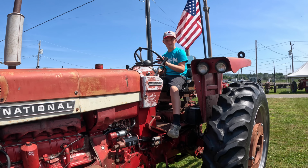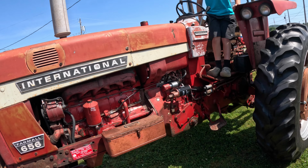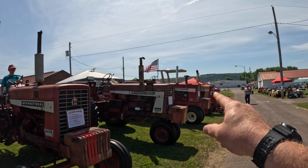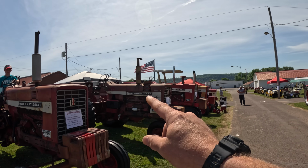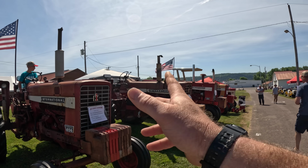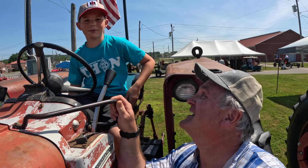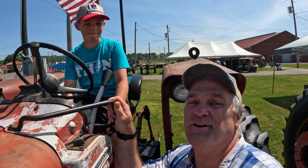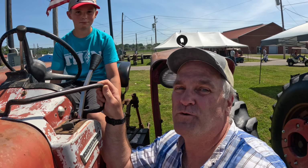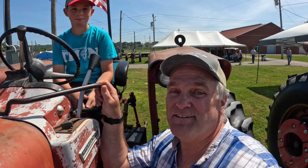Let me introduce you to this guy and his tractors. Not his dad's tractors, but his tractors. This row here, 656, 826, 1026, 826, are all gold demonstrators, although 3 of them are in disguise. They were painted red, as a lot of them were after the demonstration work was done. Hi, my name is Garrett. Garrett's dad owns all these tractors, and what a collection. He's looking for a 544 and a 1456 to complete the collection, isn't that right? And then he'll have them all.